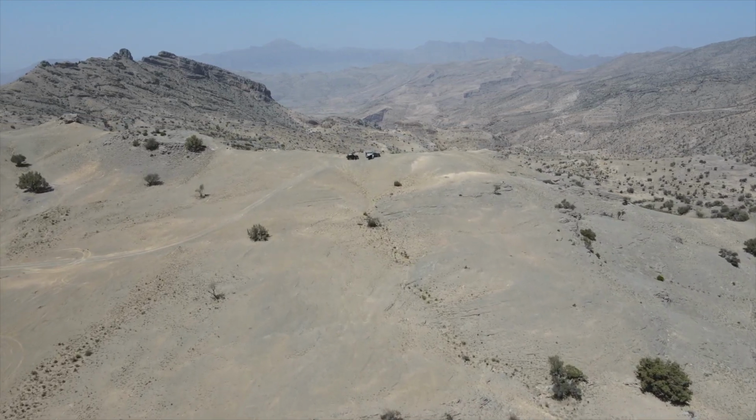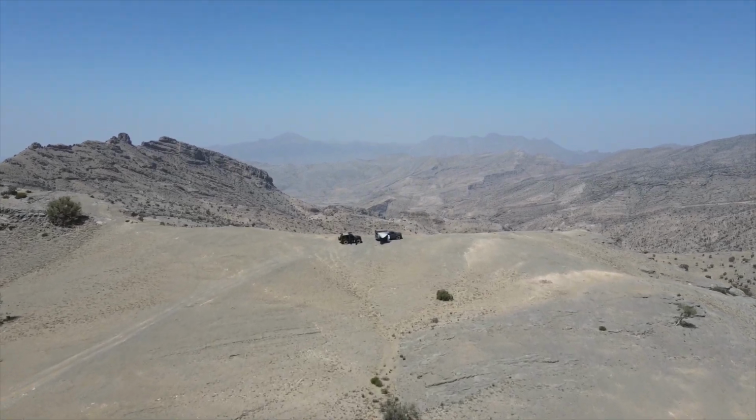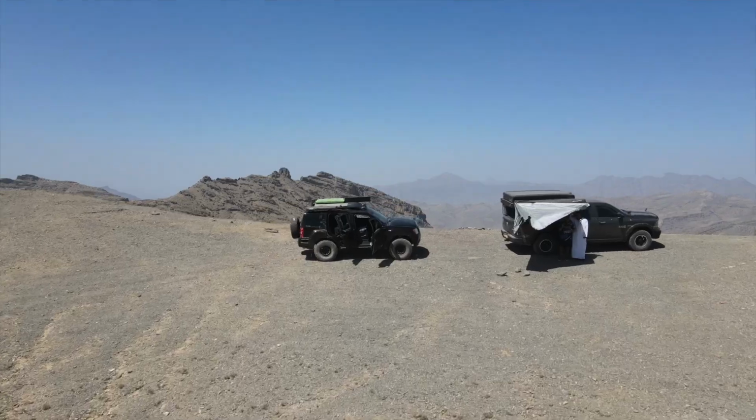Have a look at that view. Imagine waking up in the morning to that view out of your window. This was going to be our camp spot. So we finally found our spot, or at least I found my spot. So I'm gonna camp out here, set up the quick pitch awning, and figure out how we're gonna do the rest of the stuff that we need to do.